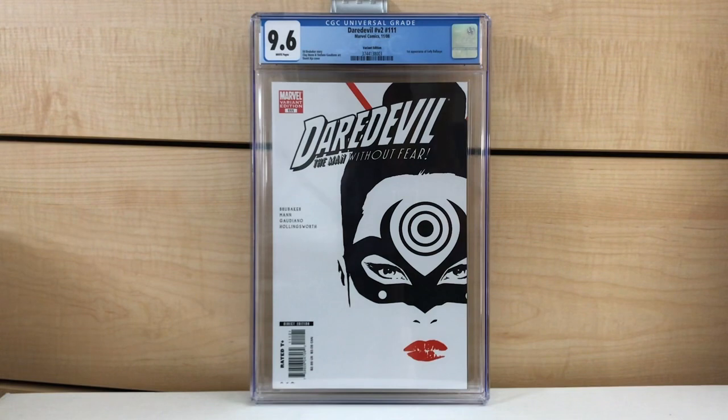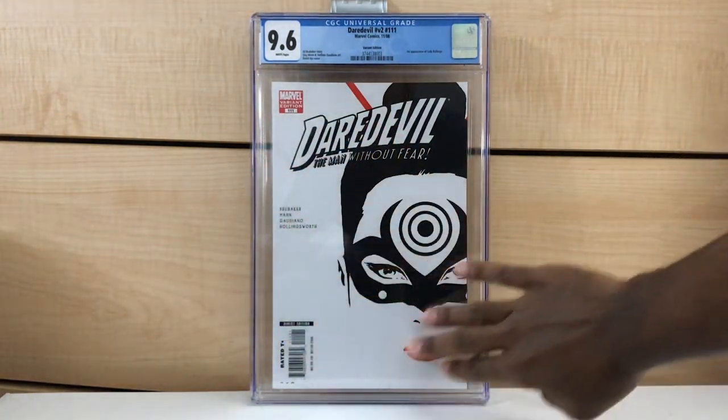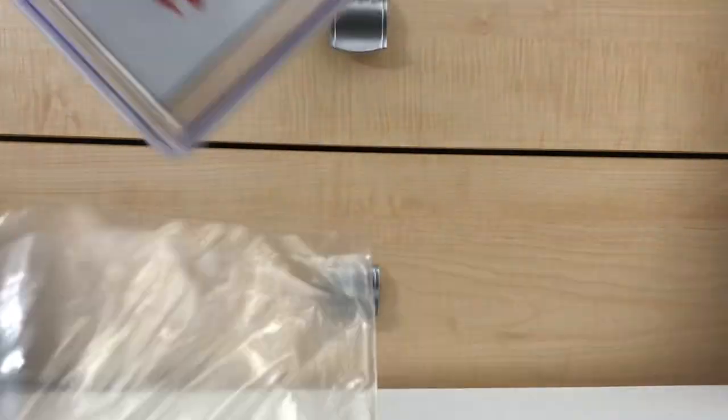But yeah, I like this book a lot, and this is a very clean copy. I do have a raw copy kicking around, but for some reason there's a lot of just black marks and black spots on the raw copy that I have. So this one is really clean. All right, what's next?